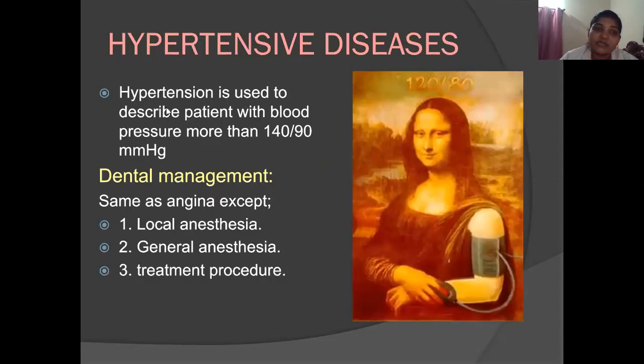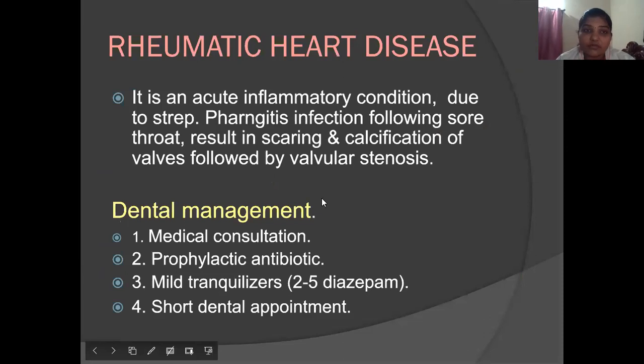Hypertensive disease. What is hypertension? Hypertension is used to describe a patient with blood pressure of more than 140 by 90 millimeters of mercury. How do we manage the hypertensive patient? By modifying the local anesthesia, using a lesser amount of vasoconstrictor, and we have to concentrate on our treatment procedure. The treatment procedure should be short and early, and we have to give early appointments for the patient.